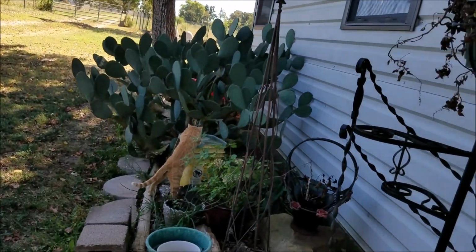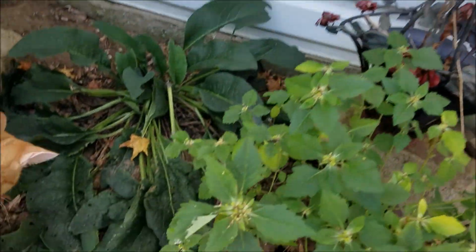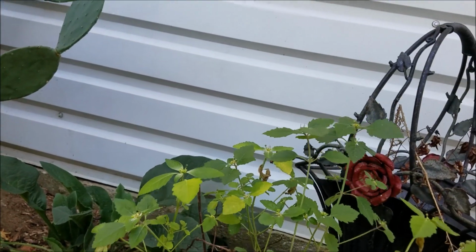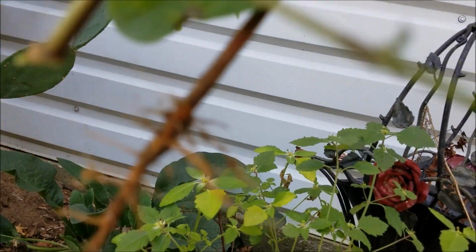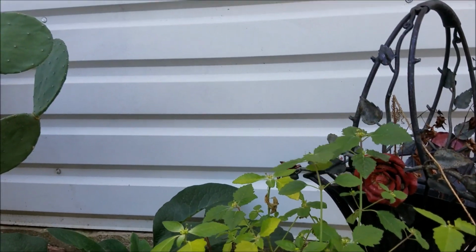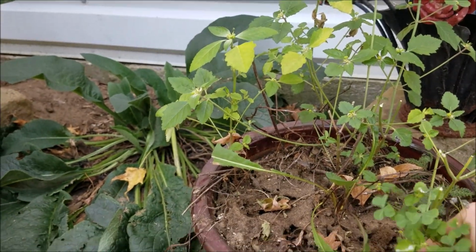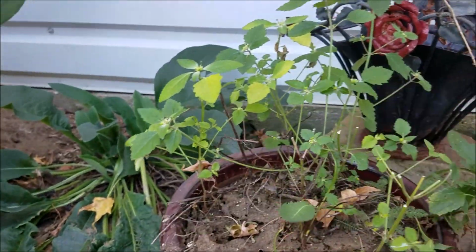So did we lose the rest of our mint? I don't know. I haven't checked. Yep. Wait, I'm smelling mint in there. Oh, because it's the dried stuff. Because this is all milkweed. Yep. So we'll have to get some next year when we go to Pennsylvania.